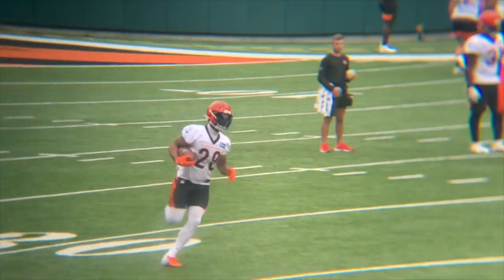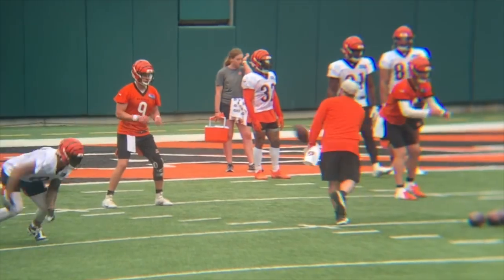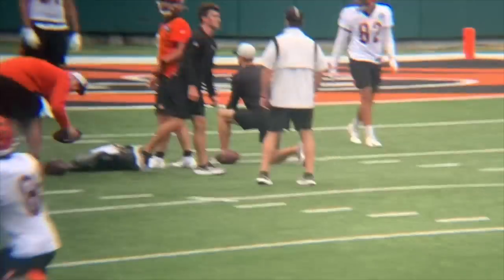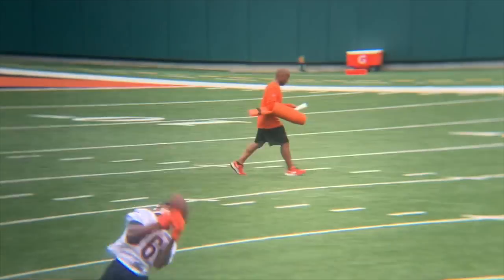He threw a fade to Ja'Marr Chase. You know how difficult fades are anyway, but that was incomplete. Another one would have been a sack, and he ended up throwing it through the back of the end zone, intended for Chase. Jessie Bates made a good play on the ball there. So right now I think it's fair to say the offense is a little behind the defense. That's usually how it goes in training camp.